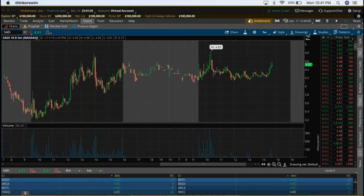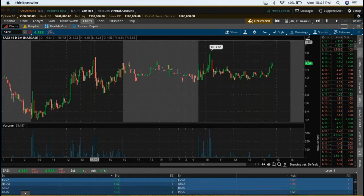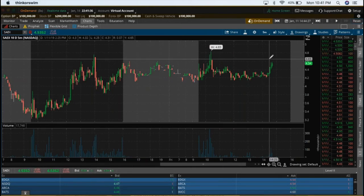There's still time to get in the stock at this very moment. What time is it now? It's 2:45, and it's still flirting with that green to red area. So you could let it establish green, and you've got some time to look at it here.